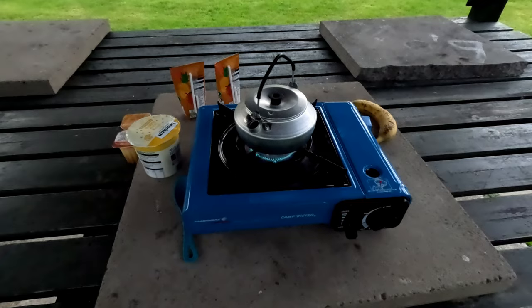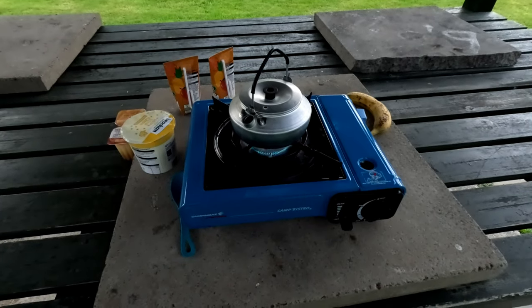Anyways, I'm just boiling a kettle, get some porridge on the go. I think Kev's going to give it a miss as well. He's not feeling great, so he's just going to chill out, try and get some sleep. It was really windy last night, then the rain arrived, so neither of us got any sleep at all.